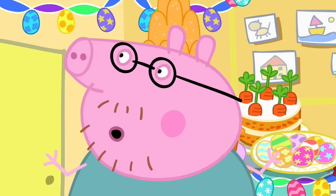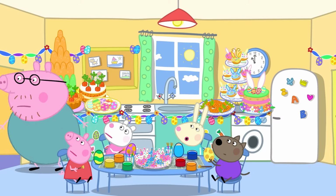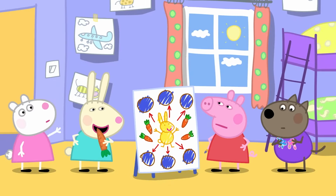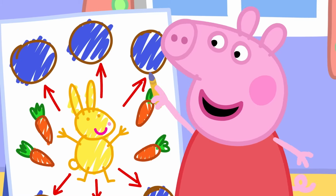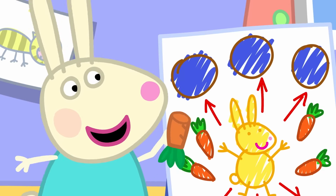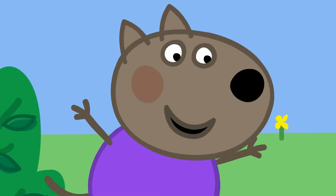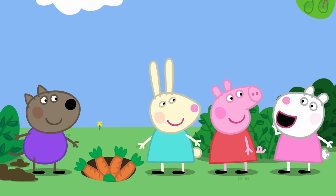Has anyone seen the wicker baskets? I'll look over here, Daddy Pig. I know. Let's ask the Easter Bunny ourselves. Peppa and her friends are coming up with a plan to meet the Easter Bunny. The Easter Bunny must live in a burrow and eat carrots like Rebecca. Oh, so if we dig a hole and leave out some carrots, maybe it will come to get them. Yay! The burrow is ready for the carrots. Now we have to hide.